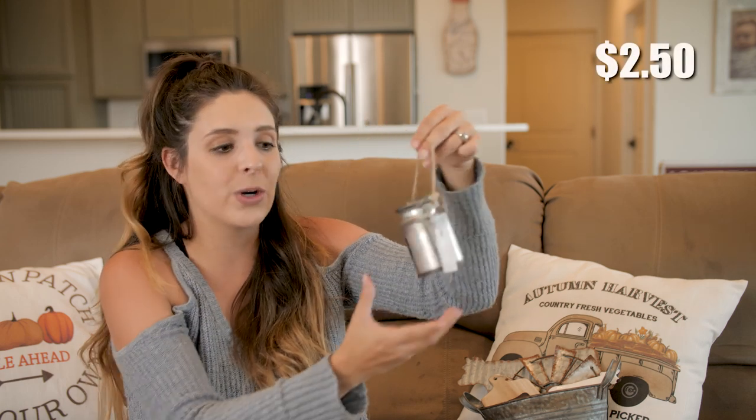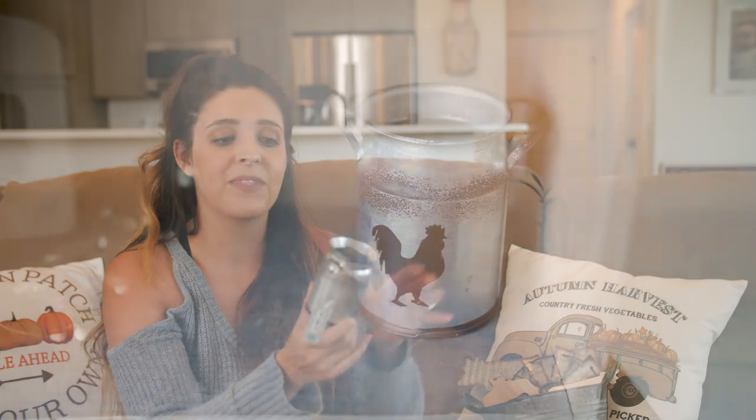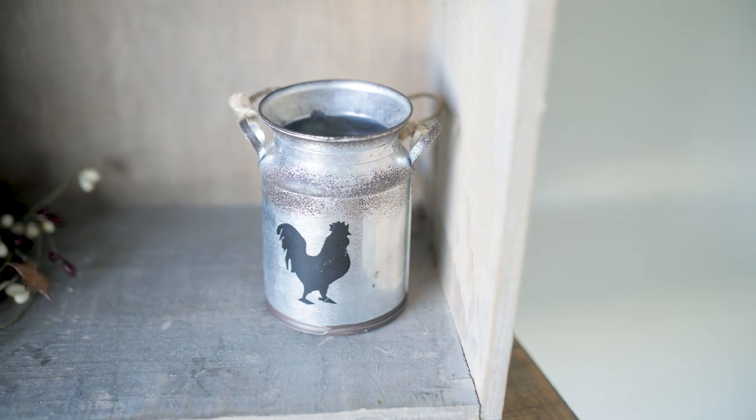It would be great over like a little door. It would be great as a little sign. It's great in the bathroom for Q-tips. How cute is that? It's great for toothpicks too, but isn't this just darling? So $4.99, 50% off, so this was $2.50. Such a little fun, simple element to put into a gift basket. Nobody would ever know it's a Christmas ornament, and there's so many uses for it.